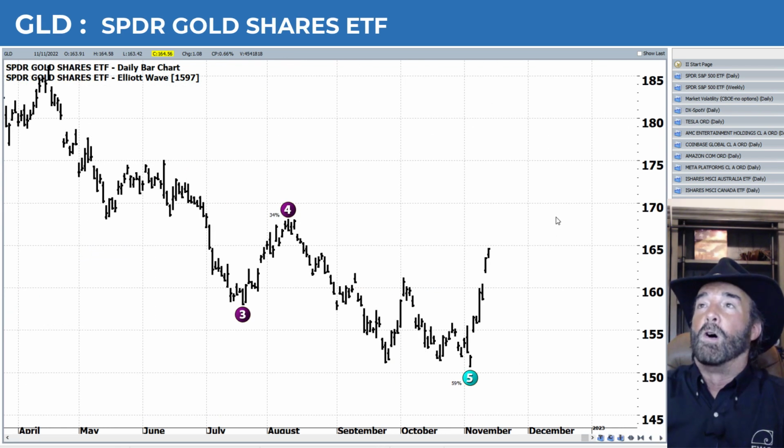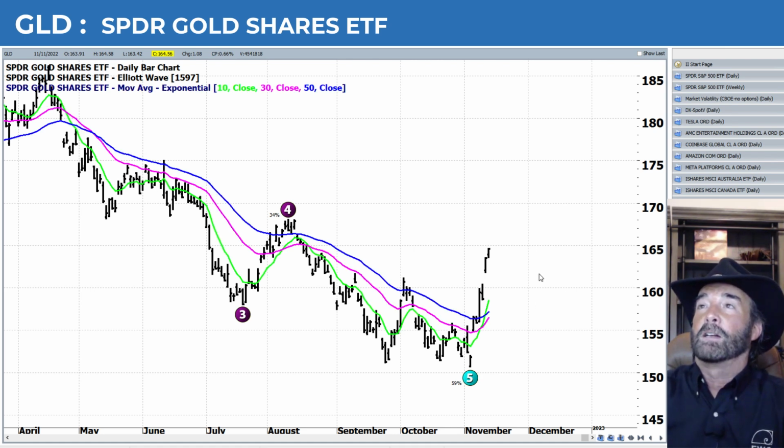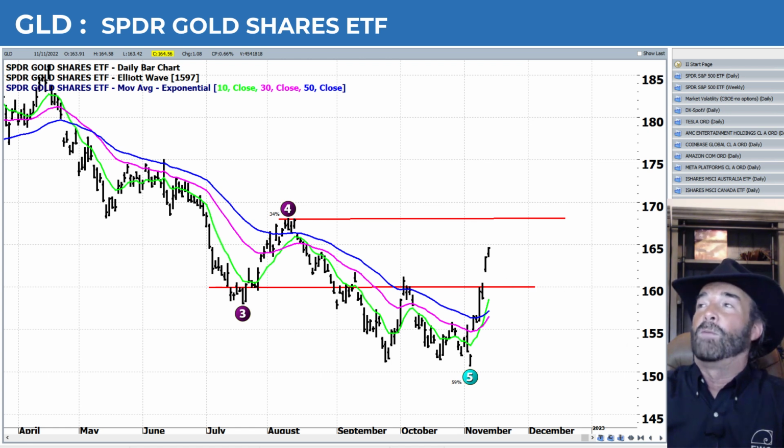Last but not least, gold, finally getting a bid in gold. I was a little surprised to see that continue to the upside today. We talked about this with our insiders last night on the fact that gold was already overbought and it needs to come back down. Thought it might come back down and test 160 before going higher, but it didn't. We continued to the upside. And with that wave 5 down there around the 61.8% level, you would look for a potential move back to the previous 4. But again, we are significantly overbought now on gold.